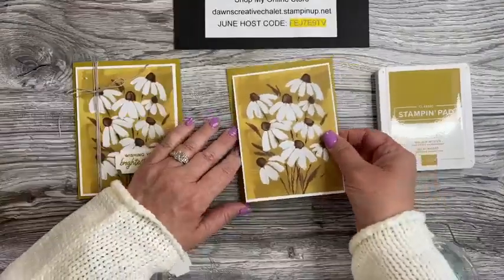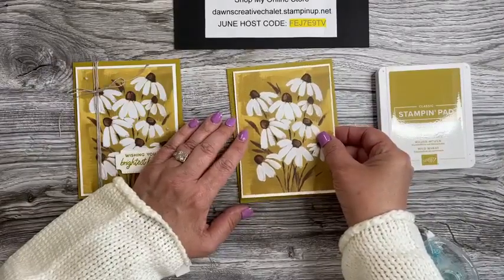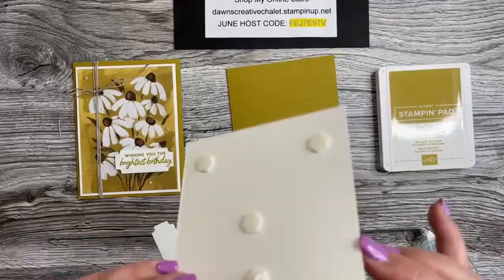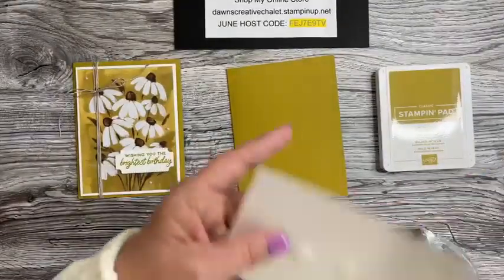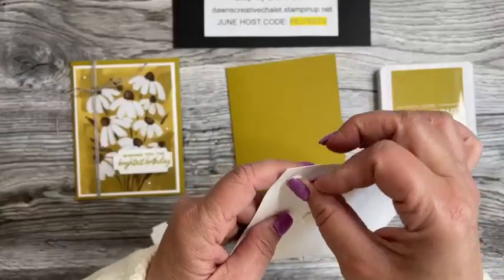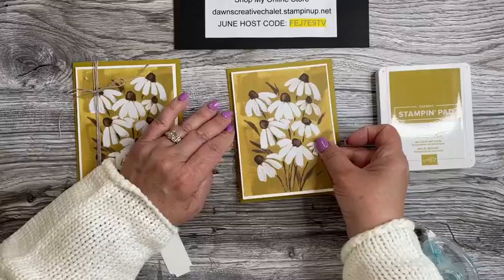Okay, so we're going to go ahead, center it onto the card front. Whoops, did I get them all? Nope, there was one I didn't get. And then one stuck to me. Okay, there we go. All right.